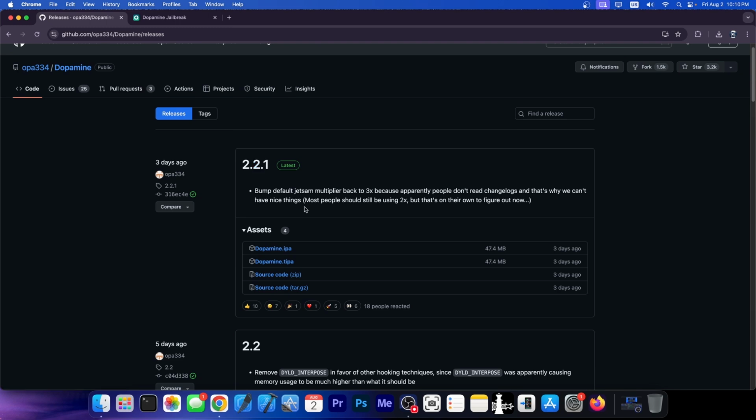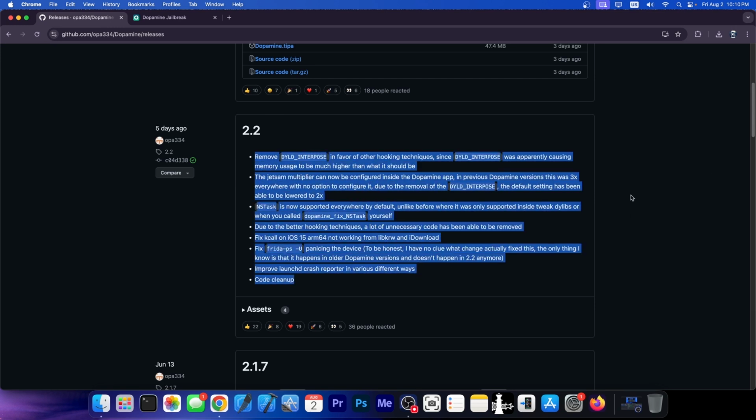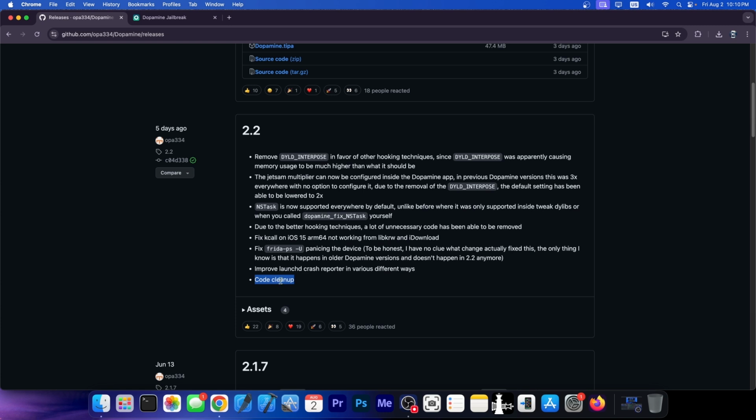The version 2.2.1 isn't really much of a thing. However, the version 2.2 is indeed very important. This is the changelog from it, and it does contain a lot of things, including code cleanup, improved launch of the crash reporter in various different ways. It fixes Cake Hole on iOS 15, ARM64 not working. Due to better hooking techniques, a lot of unnecessary code has been able to be removed, so it makes the jailbreak lighter and faster, and it prevents a lot of crashes and weird bugs. There's also some jetsam tweaking.